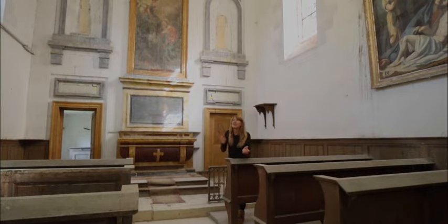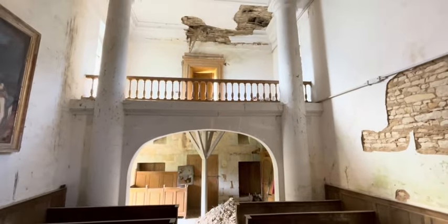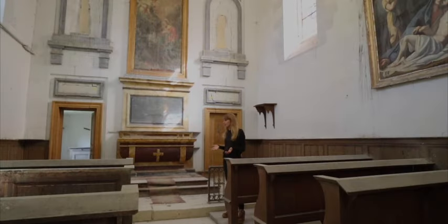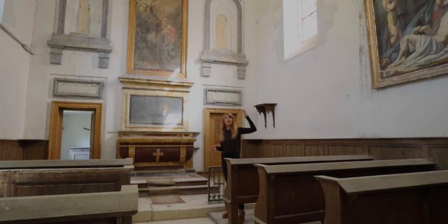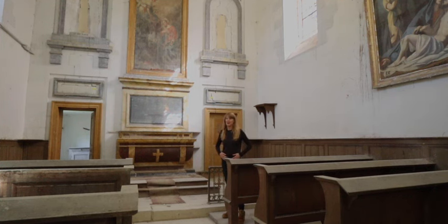So the chapel has these enormous 7 metre high ceilings with these huge columns and a balcony. And so this level, the ground level, would have been for the workers and the domestic staff, and the family were up on the balcony. And we know that because there's traces of a more luxurious setting up there. The family and the domestic staff were definitely separated. However, the domestic staff were definitely part of religious life here at the Château.